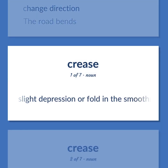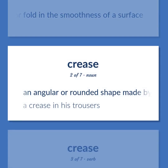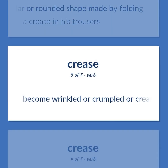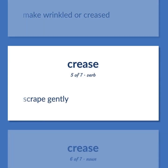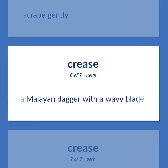A slight depression or fold in the smoothness of a surface. An angular or rounded shape made by folding. A crease in his trousers. Become wrinkled or crumpled or creased. Make wrinkled or creased. Scrape gently. A Malayan dagger with a wavy blade.